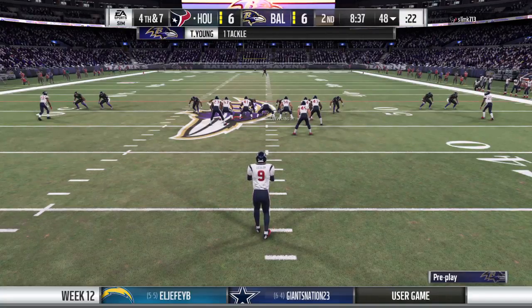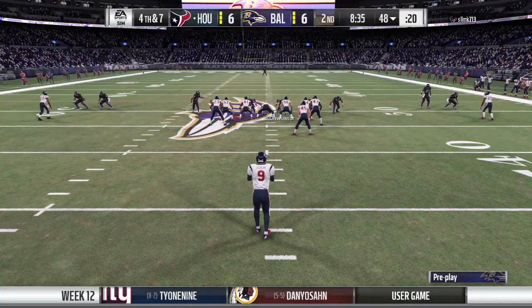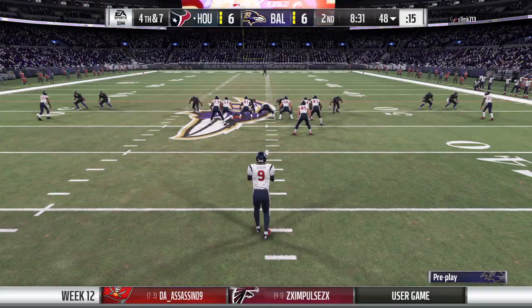Brandon, just mark that under the category of just not successful. Trying to throw the ball, just didn't work on that one. Completed it, no yardage.